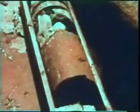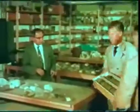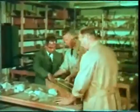As the drill gouges deeper into the earth, these samples from a mile or more down will guide the geologist in his search for the rock layers likely to contain oil. And in the laboratory, the paleontologist will follow the clues of fossil fern and shell.